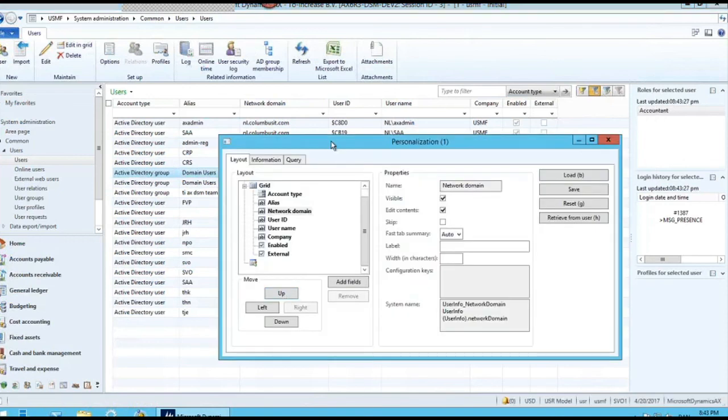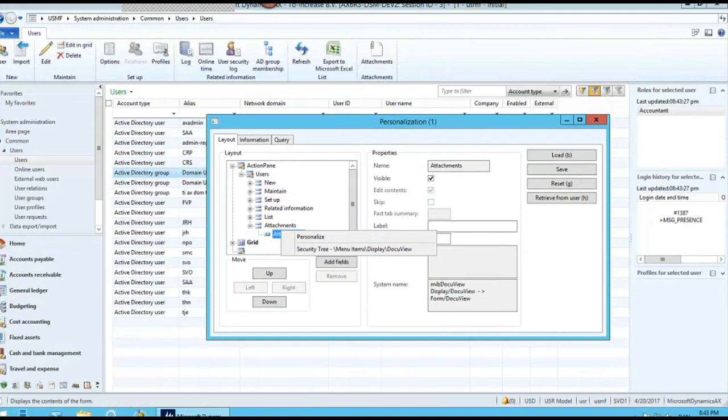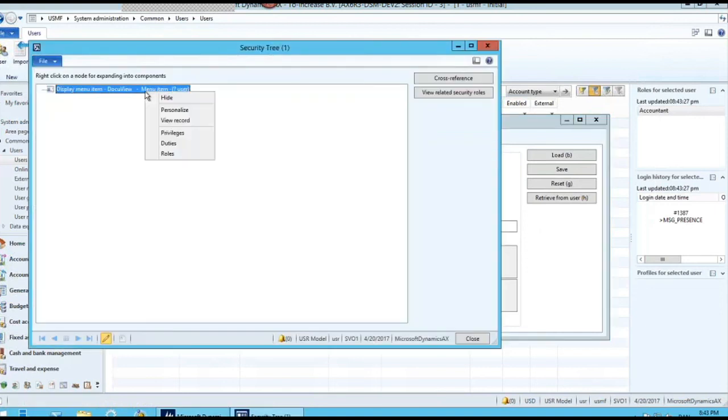One of the last features I'm going to show you here is the personalization functionality. From any part of any form of any AX, you can navigate to any menu item. In this case, I'm going to show you on the attachments button, as you can see here. And then you have a new tool here called Security Tree. So imagine you have a question from the organization stating that I want to have access to this specific security role. How do you want to grant that? Then you can simply right-click and choose role, and then you can actually see all of the roles that grant access to this specific menu item.